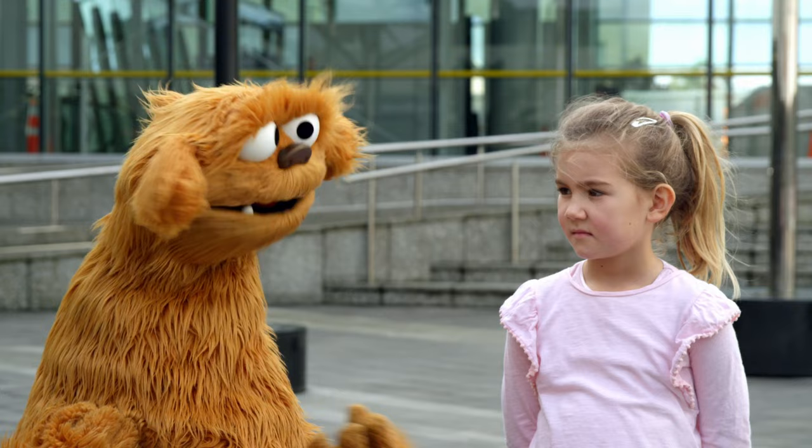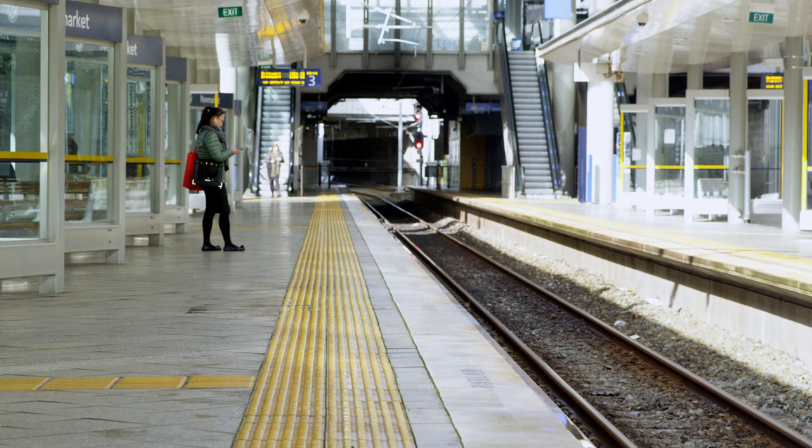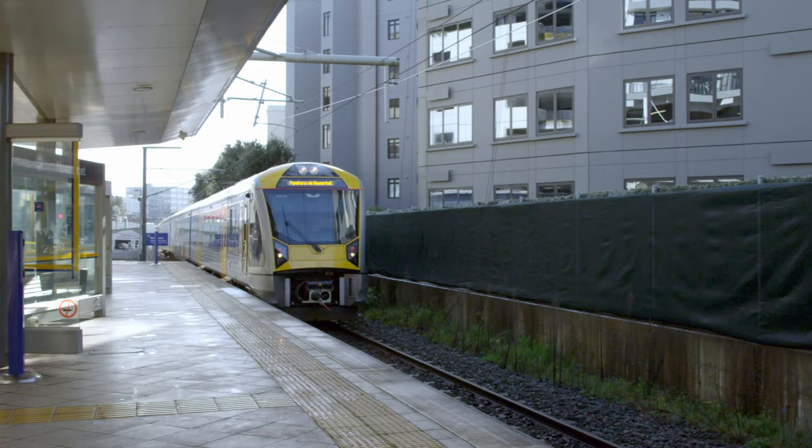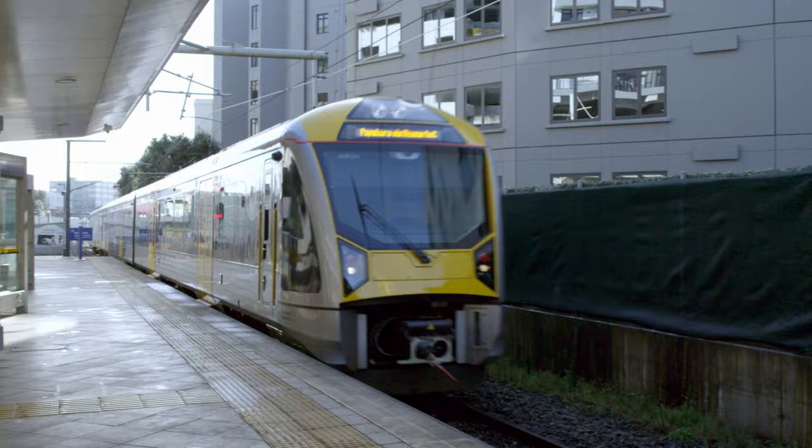So where do you go to wait for the train? You go onto the platform and that's when you wait behind the yellow lines. Oh, why do you have to wait behind yellow lines? Because trains can go really fast and sometimes it takes them a little while to stop. Oh, so if you're in front of the yellow line, is it dangerous? Yeah. So you stay behind, stay safe?